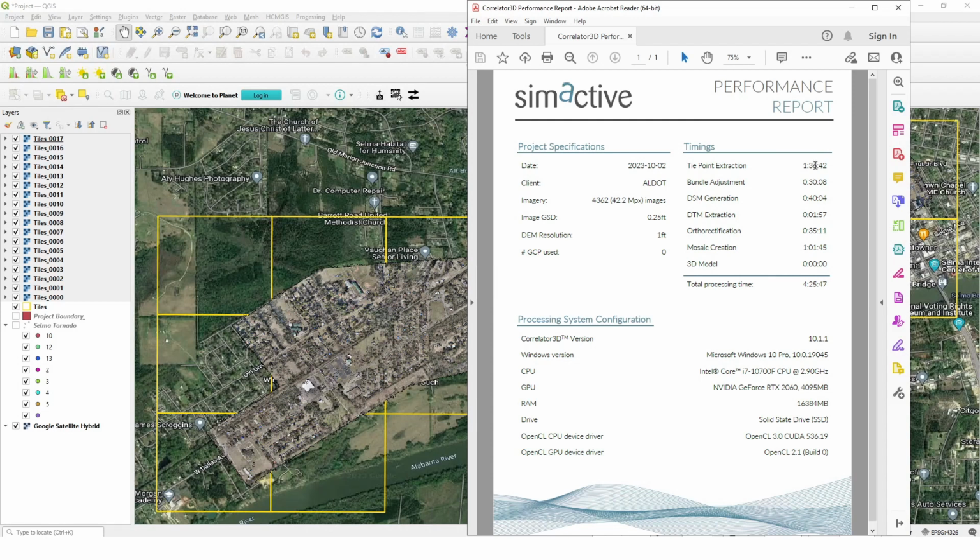So tie points took a bit of time. The bundle adjustment, the DSM generation, the DTM extraction, ortho rectification, and mosaic creation all combined took 4 hours and 25 minutes. That's 4,362 images in 4 hours and 25 minutes. If you take that and you double it and add a little bit more, yes, you see that you can process these large data sets overnight. Also note that was done with just one workstation. We weren't using distributed processing or anything like that, so keep that in mind.